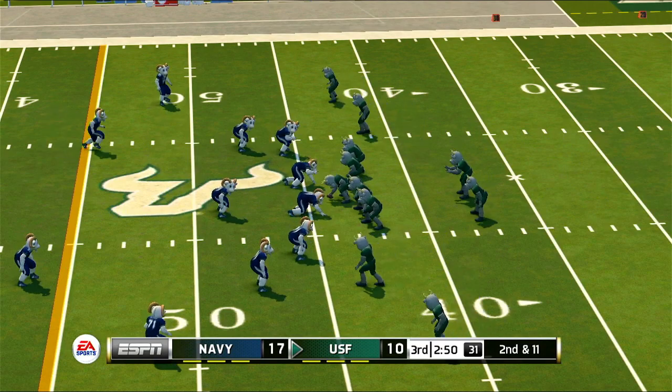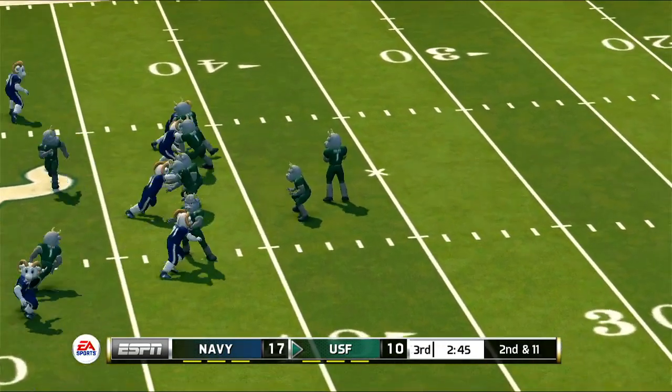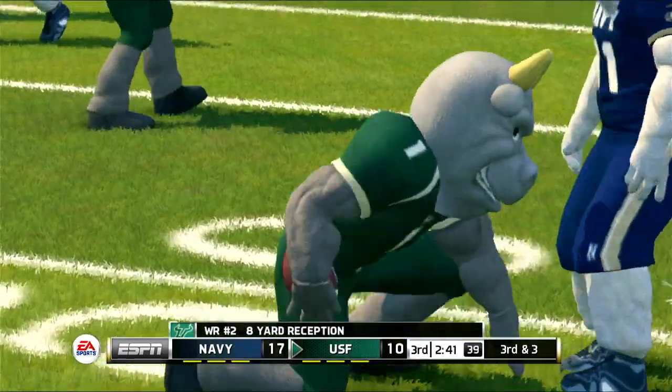Was the mic. Let's get it together, defense. Set, together. Green 19. Hot. Got it. And he goes down quickly.